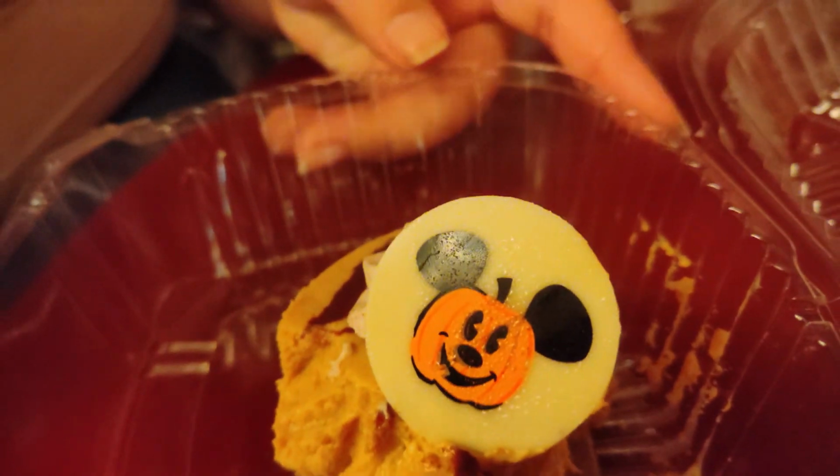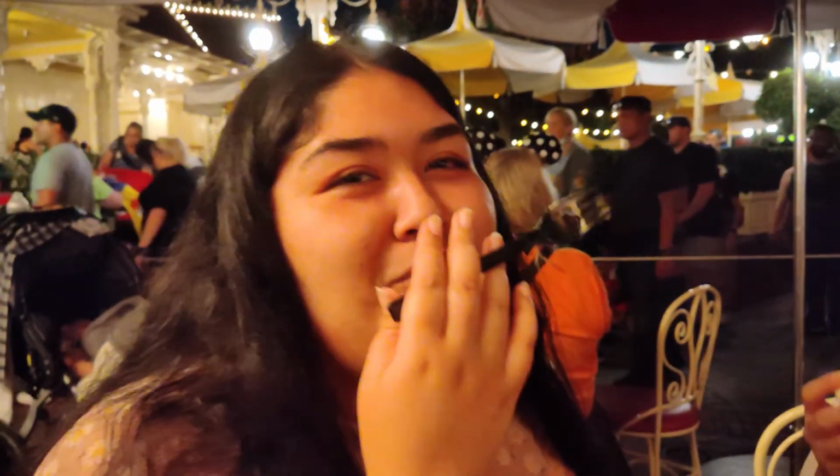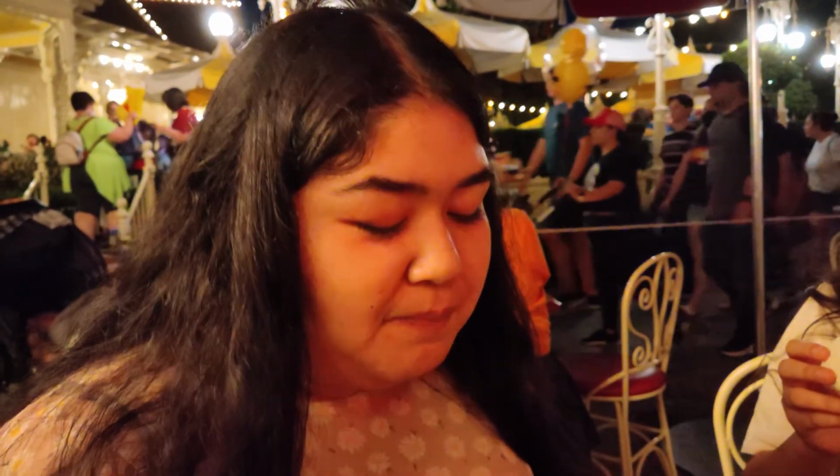On to the cheesecake now. Someone already bit into this too. But again, that's okay. And this I'm pretty excited for, so let's get into it. Look at that bite. Ooh, nice. All right, it's gonna go in my mouth now. If you love pumpkin pie and no crust, this is for you. Because I'm in love with pumpkin pie, but I never eat the crust. So this is definitely a dessert that I would love to get again.